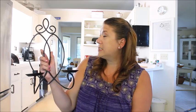So this one I'm hoping I can find a spot for right away and use it. I was thinking about maybe hanging it in my kitchen window area, because I've got a recessed kitchen area, which I always thought it would be cool to have a candle in there. But I think this one might be too wide.